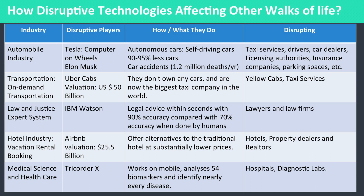Transportation on demand: we all use Ola and Uber, but these are transportation companies that do not own a single car, yet they are a big challenge to yellow cabs and taxi services. We are just a platform, but the platform is challenging existing yellow cab and taxi services.